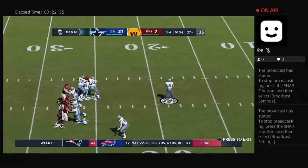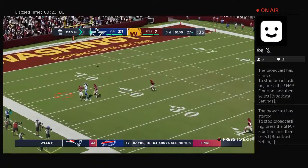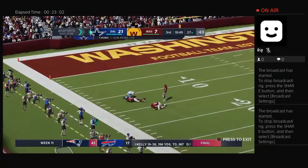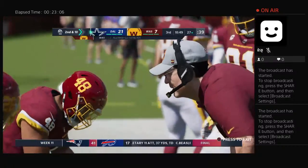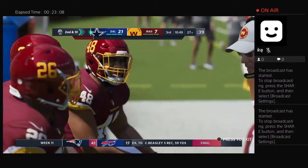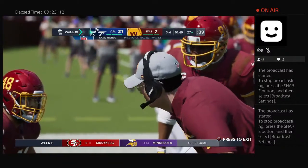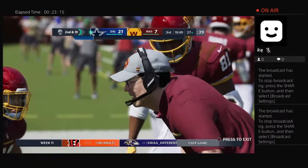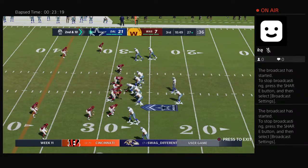Off the play fake, he'll look to throw. He's going to sling this deep downfield. And this will be incomplete. The physical play on the football there, and it's 2nd down. Well, so much for getting separation. No chance there. Locked down tight, forcing the incompletion on that attempt. 2nd and 10 now from the 27.